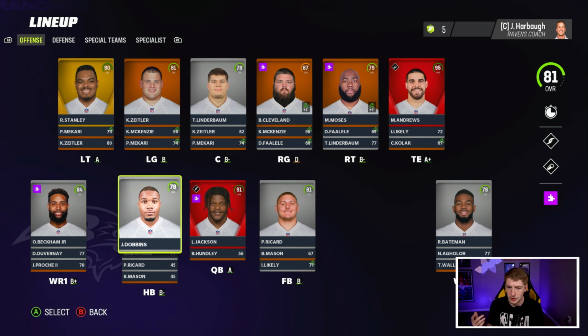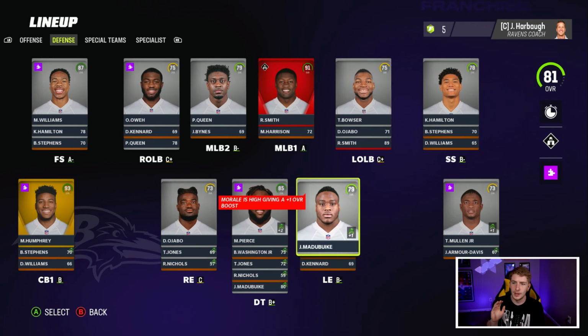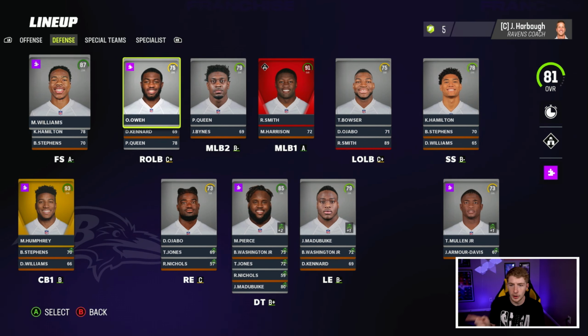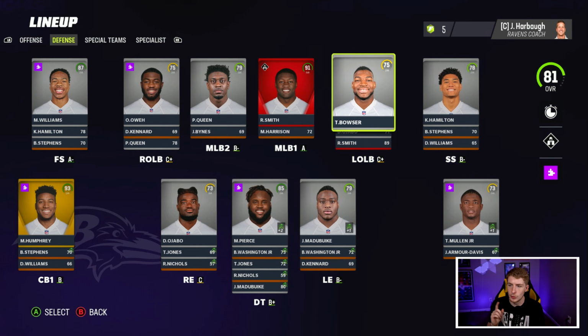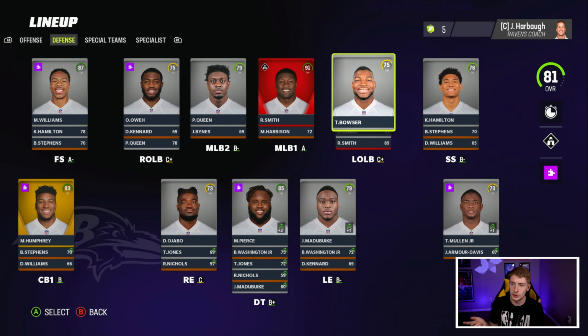We still have Gus Edwards and J.K. Dobbins, and I believe they also signed Justice Hill back, not that big of a deal. Defensively, Marcus Williams, Odafe Oweh, Patrick Queen, Roquan Smith, Bowser, Kyle Hamilton. They traded away Chuck Clark, so Hamilton's getting that strong safety role.